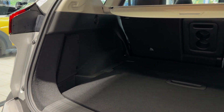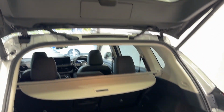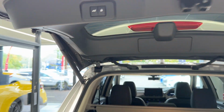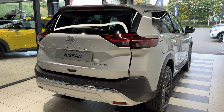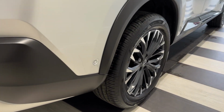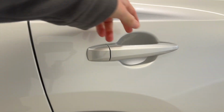This is the 5-seater version. Coming down to the driver's side rear wheel. Let's take a look inside the rear.